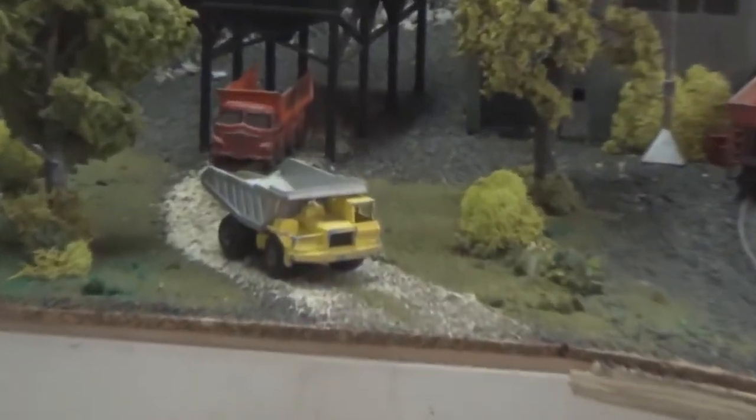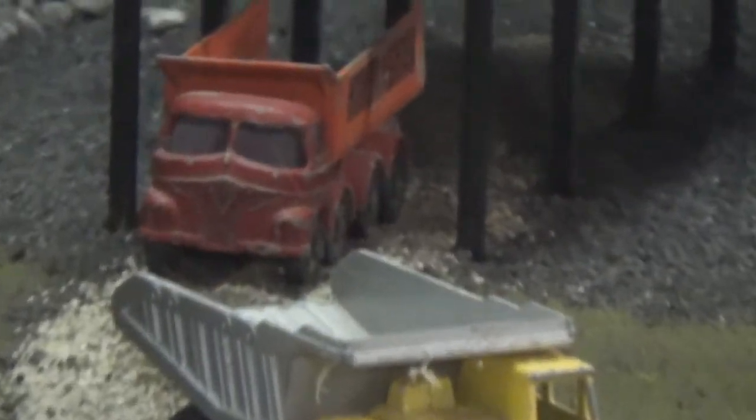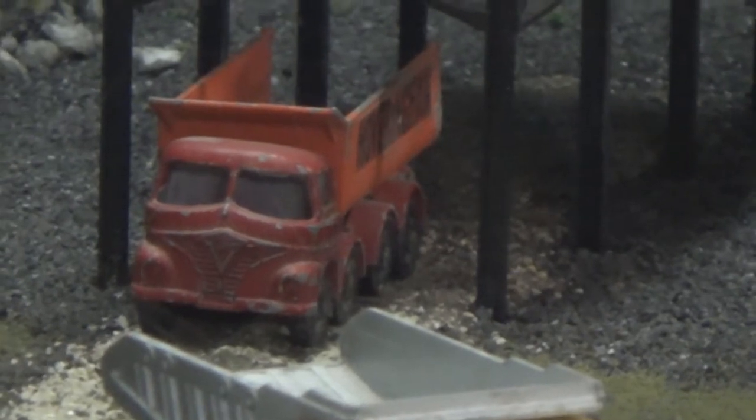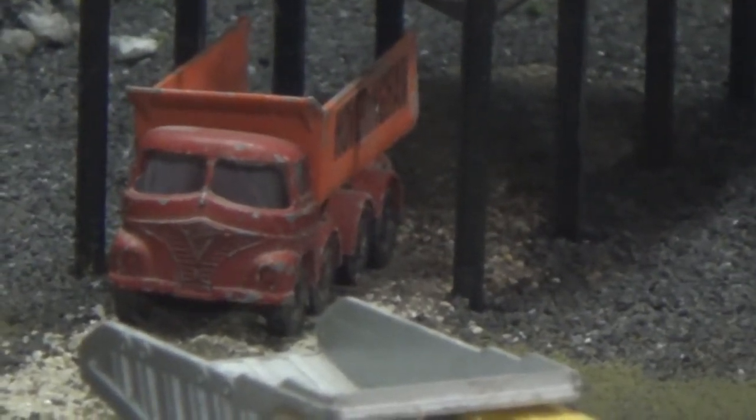Yeah, look at the coal mine, and look at that old truck. That's a really old vintage truck. Found it in a thrift store.